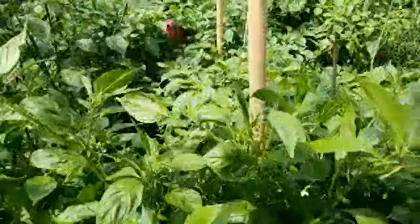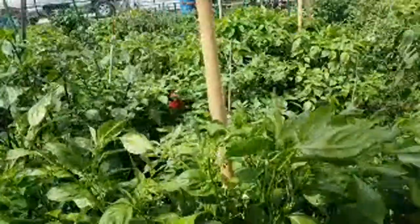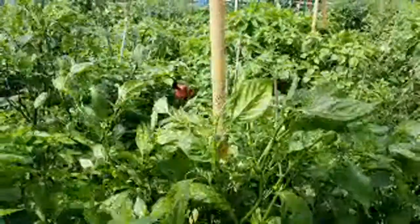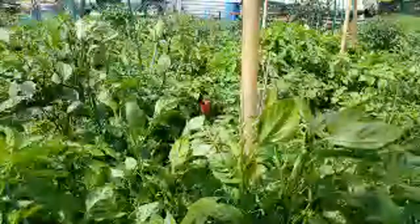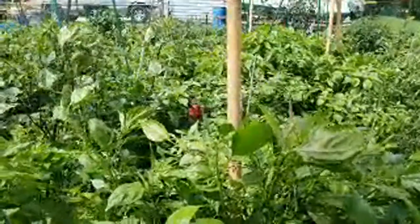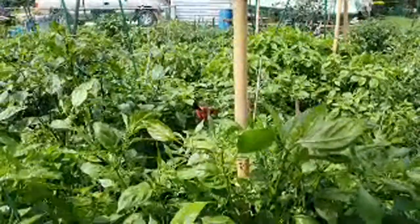I'd like to have some more of these stakes right here, but those ones cost a fair amount. Those bamboo ones work pretty well. They're sturdy. But all right, looks like it's about that time I need to really adjust some of these stakes. Wind's getting stronger.